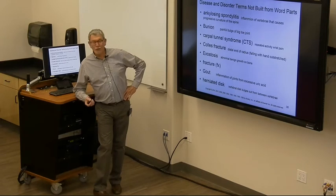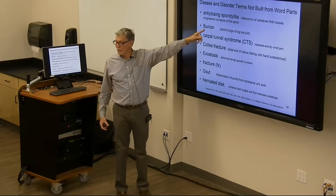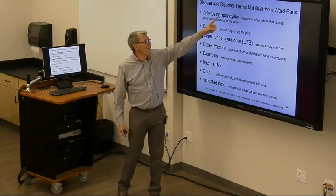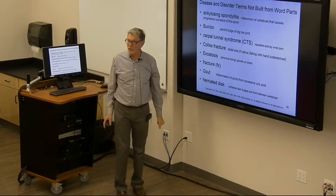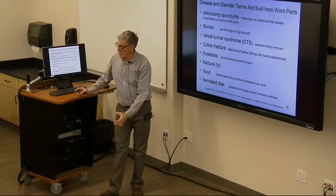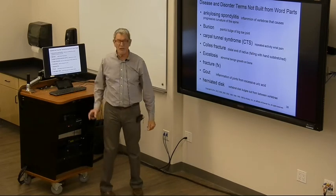So some disorder terms, ankylosing spondylitis. So what does this mean? Causes you to be bent and stiff and inflammation of the spine. It's just a name of a condition. A bunion on the big toe, generally, a painful swelling of that joint, and it sticks out to the side.